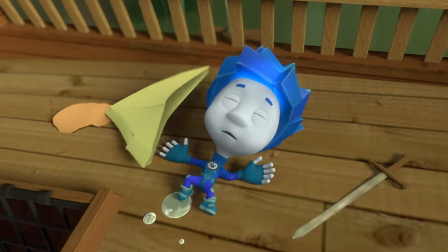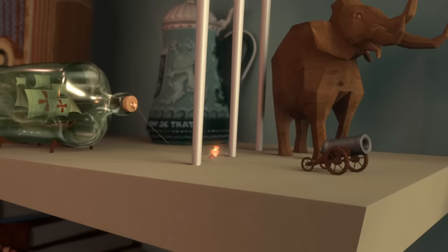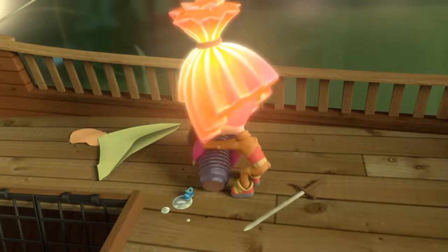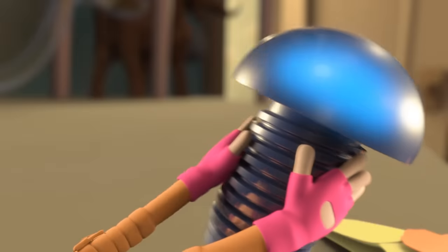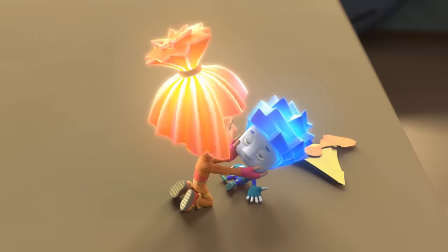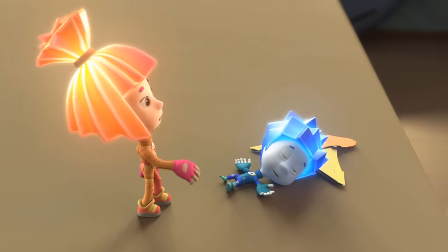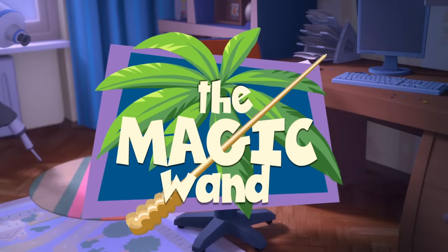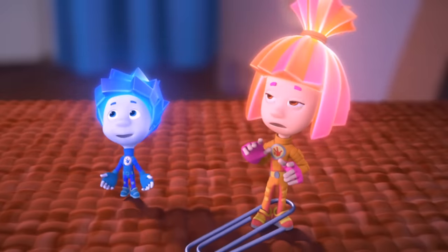Hurry up. Hang in there, Nolik. I'll get you out of there. Oh, no. Is he okay? Nolik! Nolik! Oh, you're alive. You're going to be fine. Nolik, do you know who I am? A giant octopus? The magic wand. Oh, Tom Thomas, how did you get here? It was a piece of cake.